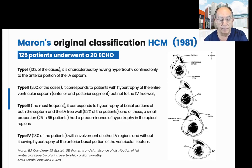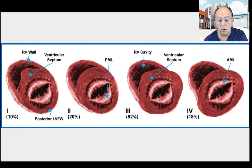The second most frequent is type 2 and corresponds to patients with hypertrophy of the anterior and posterior segments of the septal wall, and the least frequent is type 1, 10% of the patients, with hypertrophy confined only to the anterior portion of the septum. And type 4 is in other regions different from the basal septal region, probably the posterior or anterior septum. So this classification was used for a long time, but it was made in relation to findings from the echocardiogram.